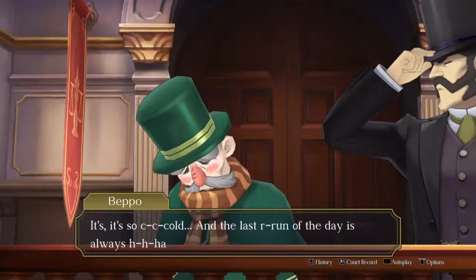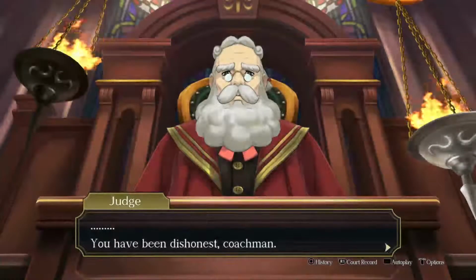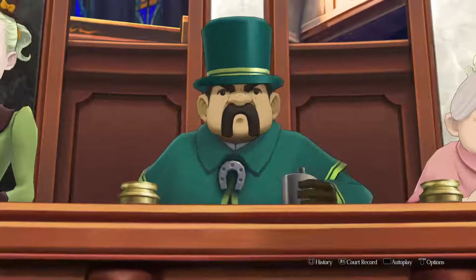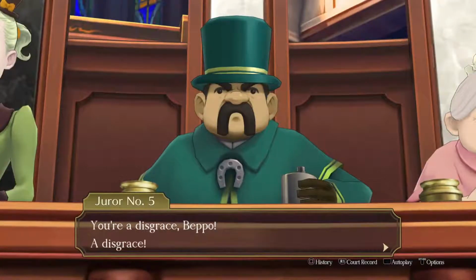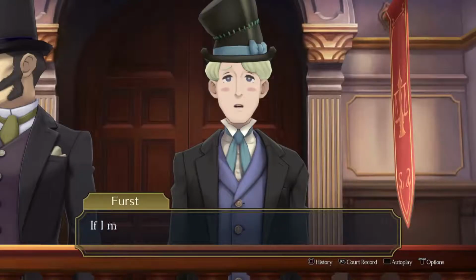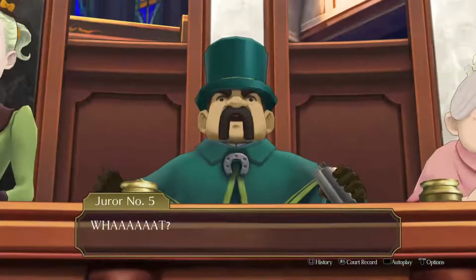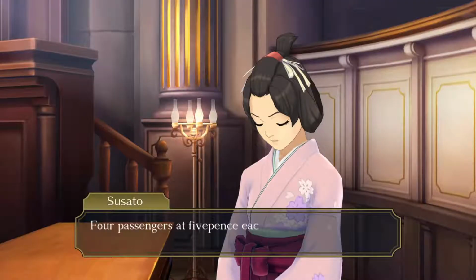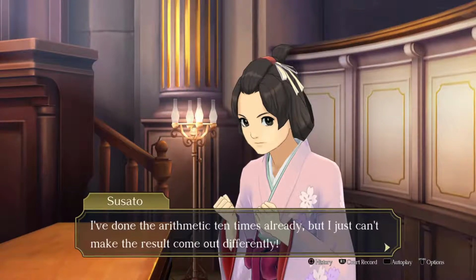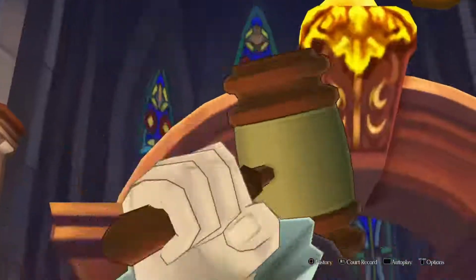It's so cold, and the last run of the day is always half empty. You have been dishonest, coachman. Oh, I'm sorry. You're a disgrace, Beppo, a disgrace. And your selfish actions have brought dishonor to the entire guild. If I may, sir, I had to pay 10 pence on the bus just last week. What? 4 passengers at 5 pence each is, yes, 20 pence. I've done the arithmetic 10 times already, I just can't make the result come out differently. No, that figures.